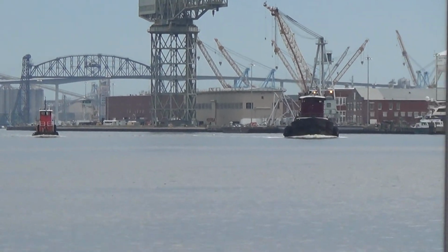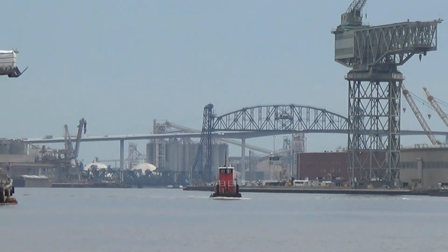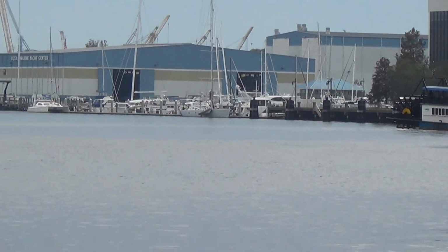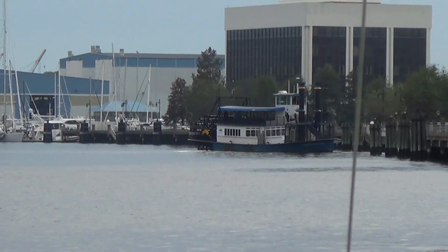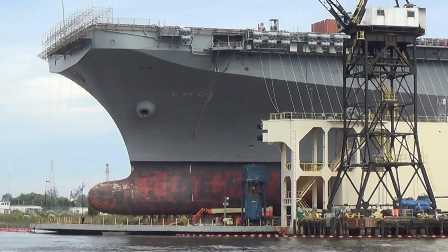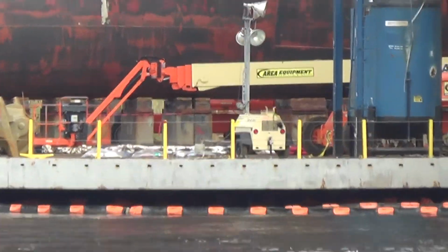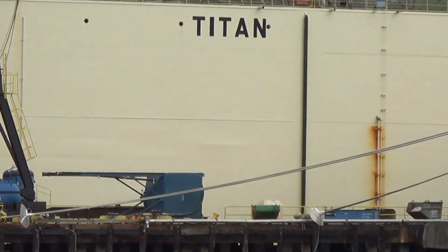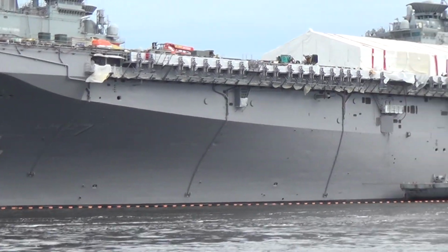There's more of the Intracoastal, a couple of tugs, a big one and a small one heading our way. It's like General Dynamics is right around here. One more dry dock right here. Look at the size of that. What, this here?